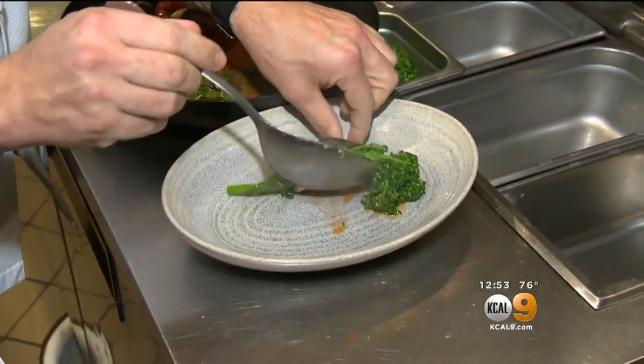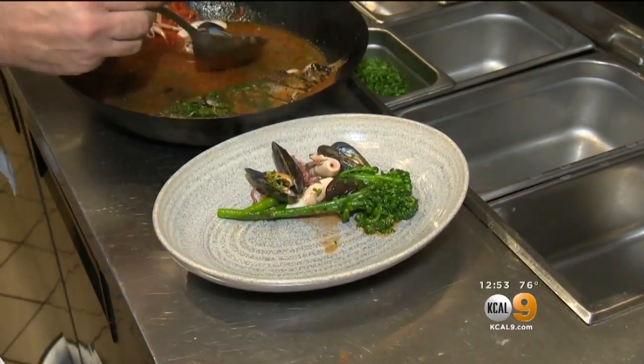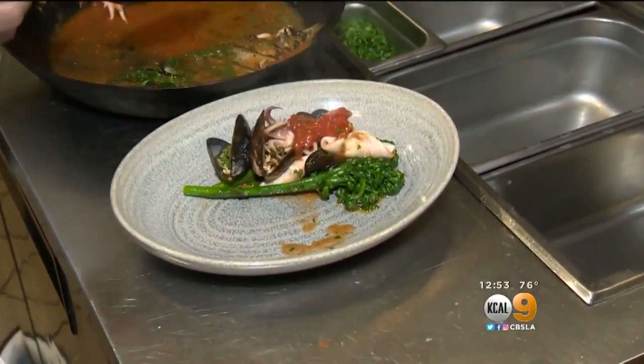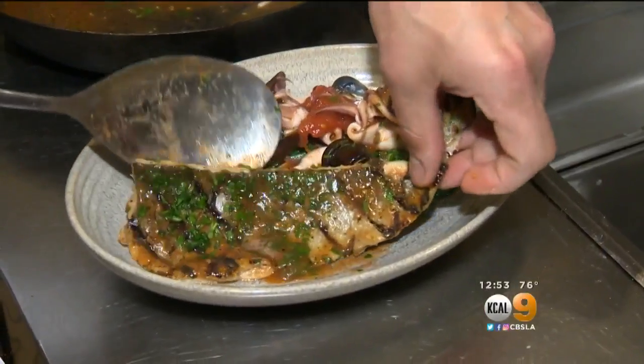All right, look, and the plating is even simpler. It's a basic of Italian food. It's simple in flavor. And you layer it beautifully, too. So you have almost two dishes in one here. Like a seafood soup plus, you know, our beautiful fish.